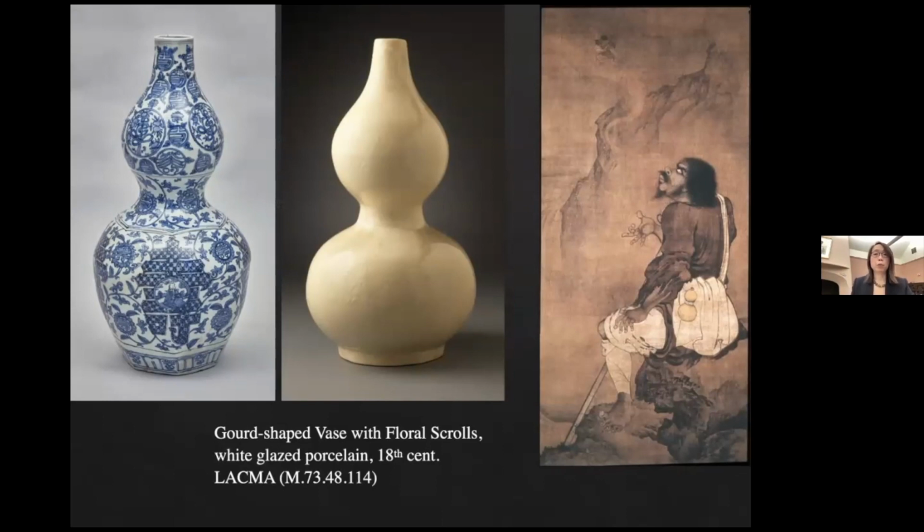In fact, the shape and also the character have very strong religious connotations. So the double gourd, for example, often is closely associated with religious figures, especially Taoist immortals. And you can see in this painting on your right, where this Taoist immortal is actually holding a gourd. And when this same motif traveled to other parts of Asia, like Japan, it's also closely associated with monks drinking from a gourd. And so this object is actually very common.